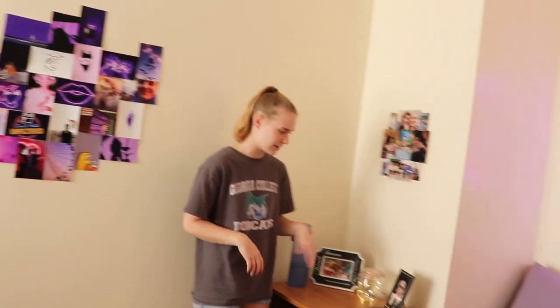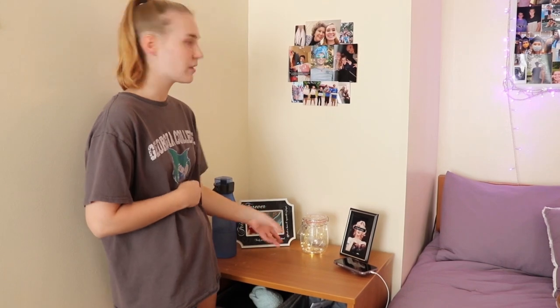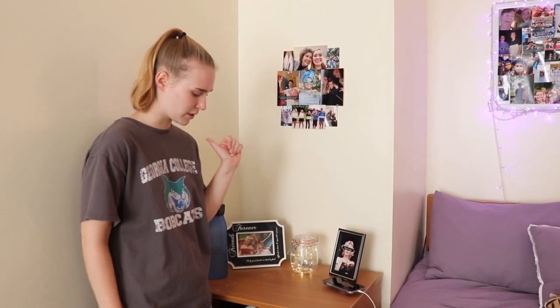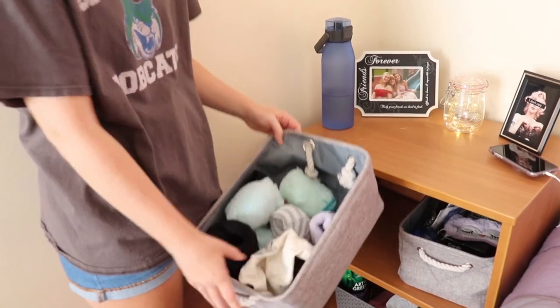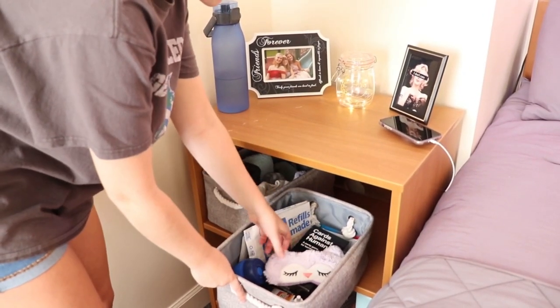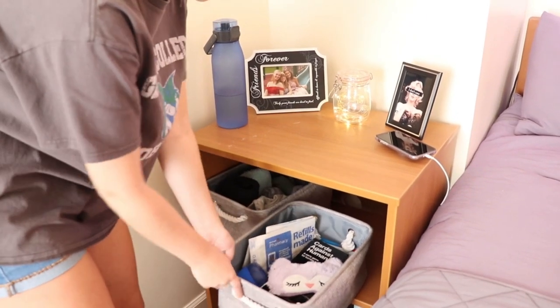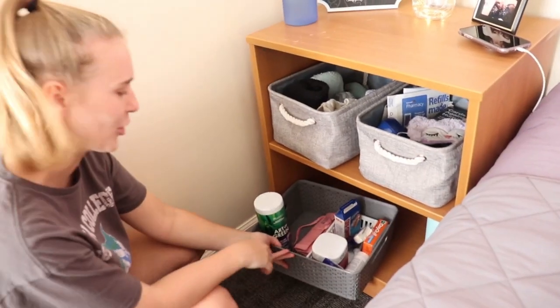This is my little side table. I have some pictures of me and Leanne and Elizabeth who have been in some of my other videos. And then Marilyn Monroe, my queen. And then this little thing just has fuzzy socks and hats. And then this just has a bunch of random stuff, like Cards Against Humanity, Bluetooth speaker, really random stuff. And then this bottom one is my pharmacy.